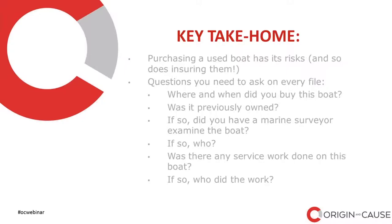So, again, take-home points. Purchasing a used boat has its risks, so does insuring them. Questions you need to ask on every file: Where and when did the insured buy the boat? Was it previously owned? And if so, by whom?